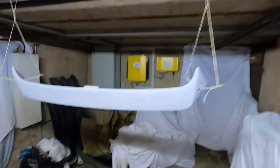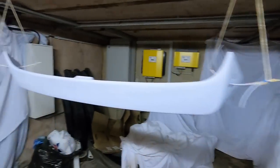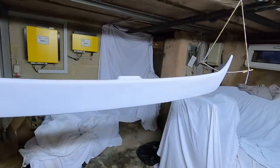All right, give you guys one final look at the spoiler and primer. Got it all suspended in the air. Now I can spray the front, back, top, bottom, and not miss any spots. But yeah, this is your final look. Time to lay down some color.